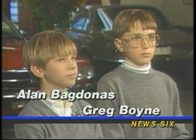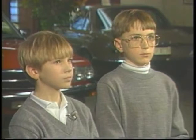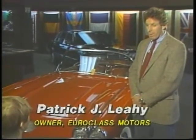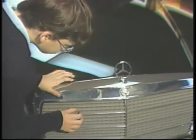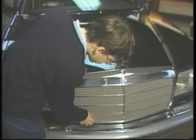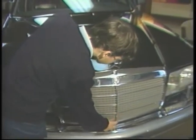Mr. Leahy, how did you get interested in cars like these? When I was a young boy, about your age, my father would take me to the Indianapolis 500 each year, and I became interested not only in those types of cars, but in sports and foreign cars as well. I sell both domestic and foreign cars, and I specialize in European, both late model and collectible cars.